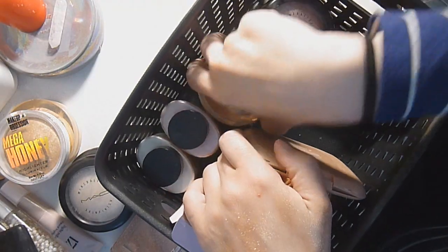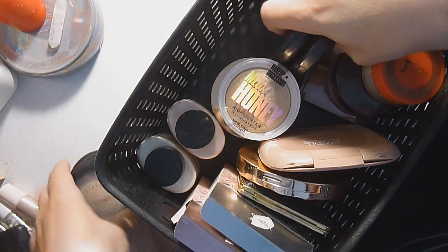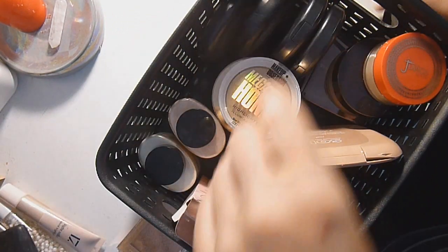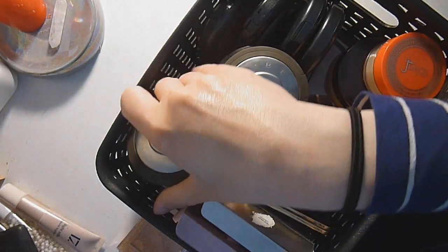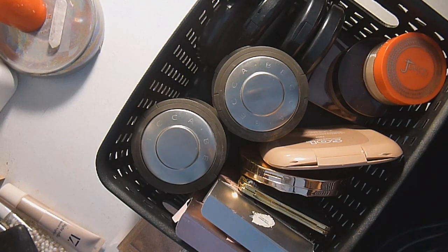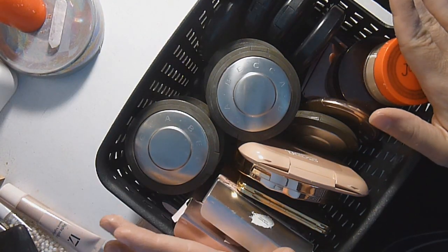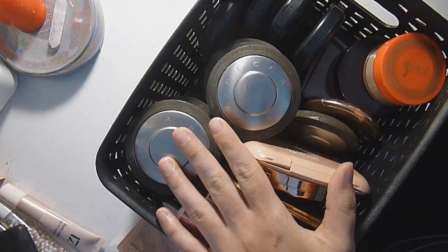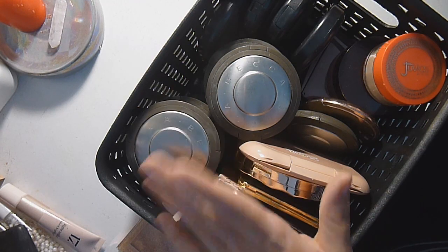But yeah, I'm quite impressed with what I did there. I got rid of 2 out of my big basket of highlights, and now that I've got space in my bronzer drawer, I could probably put some of those in my bronzer drawer and in my cream highlight drawer. Ooh, the things we could do.